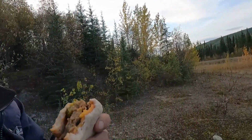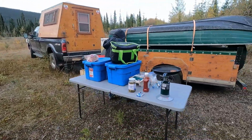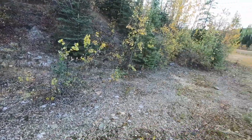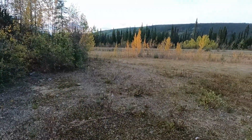For supper tonight. Where are we going to park? Right here, generator, because it's cool. I'm going to have the heater going. The leaves are turning up here. We're just on the side of the road.